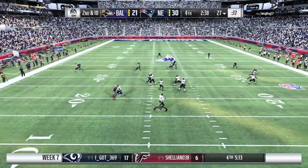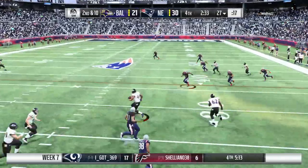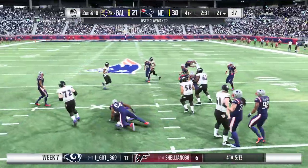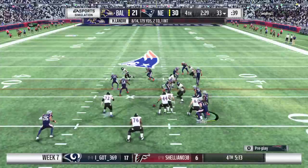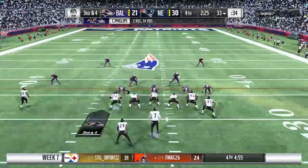Now he'll look to throw here on 2nd and 10. Flushed out right. It's a short one here, complete to his tight end. And he'll get it up to the 33-yard line. 6 yards is the pickup, and that'll lead to a 3rd down.